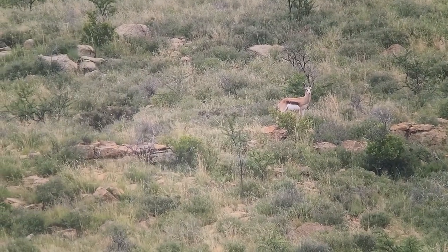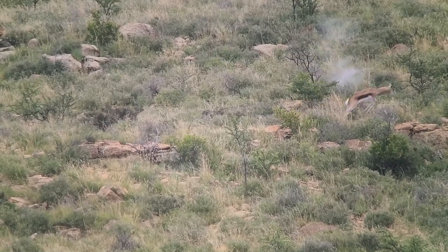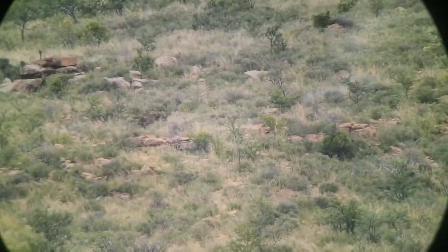I just want to make sure if that is the right one. It looks right. Yeah, it's him. Over. I shot over? Yeah. Alright guys, so we had lunch a little bit ago. We've just been out here chasing common springbucks around, trying to find a nice one. Josh already missed once again. And so we just got another nice one spotted.